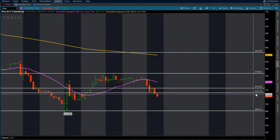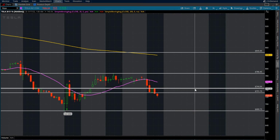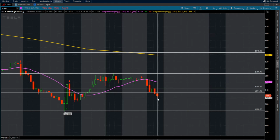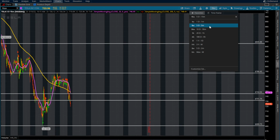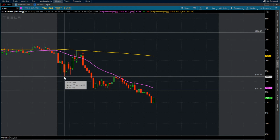Now, when we did get this next flush to 732, 731, we got one to two hours of consolidation here. So what I had called out in the Discord is I put these lows here of around 732. I said if Tesla breaks these, past previous two hours lows, potentially you can get a flush. If we look at the 5-minute time frame and see what it was doing on a smaller time frame, you can see we had these lows. I put my trend line in.